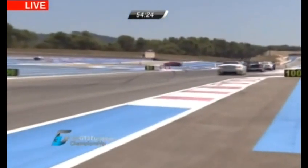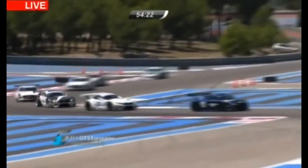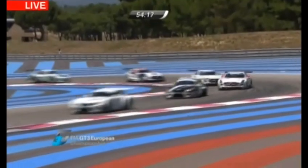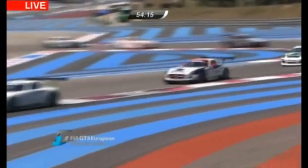Actually, Jerome de May in the black and blue Audi is currently in 6th place. There it is, with the 2 BMWs bearing down on it, and de May hoping to keep them behind. The 27-year-old is a businessman himself rather than a racing driver. So he's the amateur side of things, but he's doing a good job at the moment.